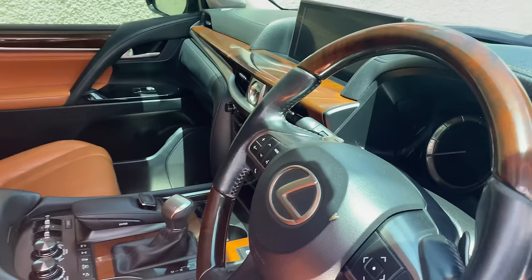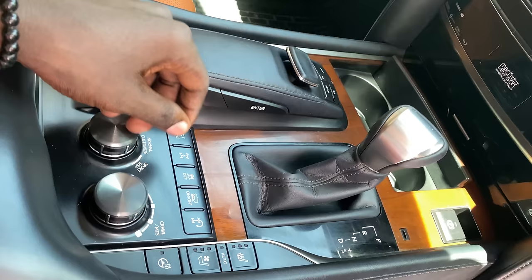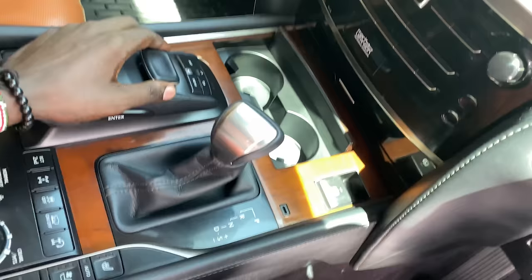Mimi sina uwezo, sina nguvu, mimi ni mnyonge, lakini nitaonesha tu hii. Kwa sababu you get inspired so that one day, you can also buy this car for yourself. Hapa, there's height control, there's differential. There's quite a number of functionalities in the middle of the center console here. Huku kuna controls sijaiona. Sijaiendesha hii gari. So I have to learn.